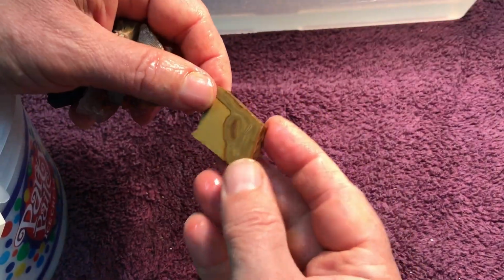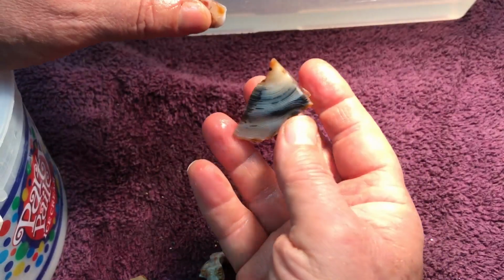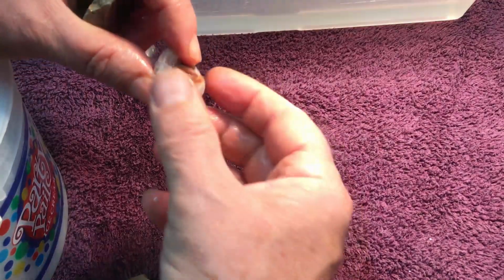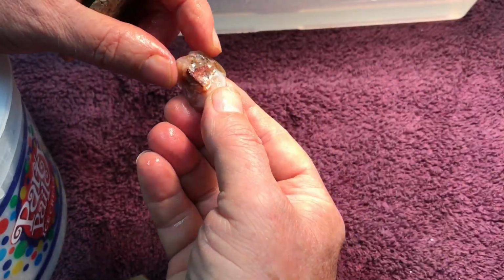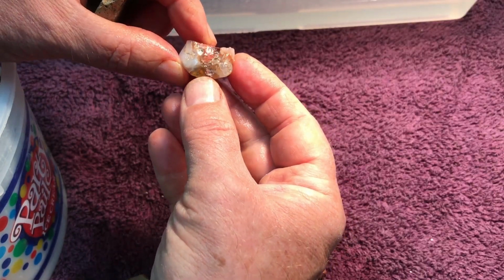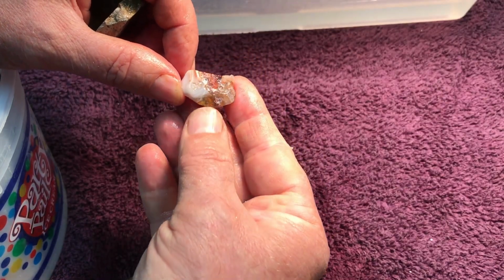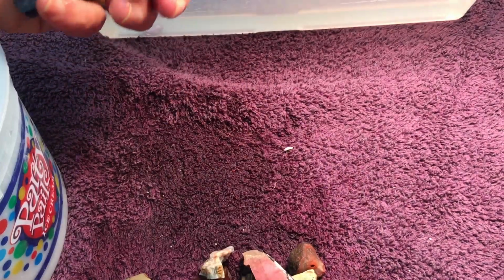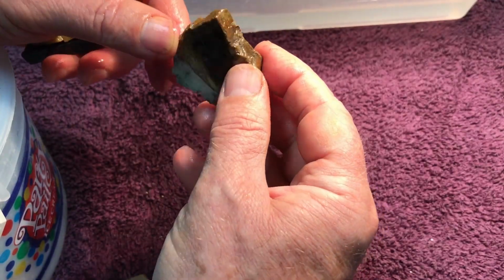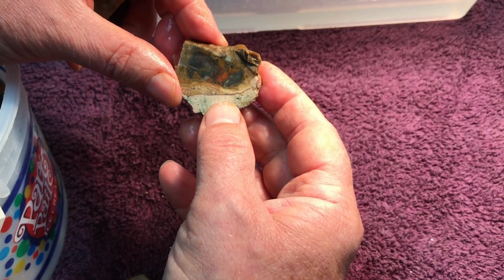Another picture jasper. Some more of the Mad River agate. I think that stuff's Madagascar, but I'm not positive. There's a piece of fire agate. I don't know if you can see it, but it looks like there might be a little tiny bit of fire in there. Right in there. I think this is... oh gosh.